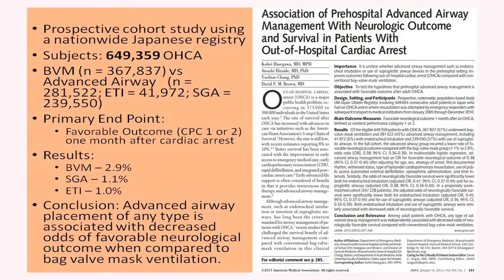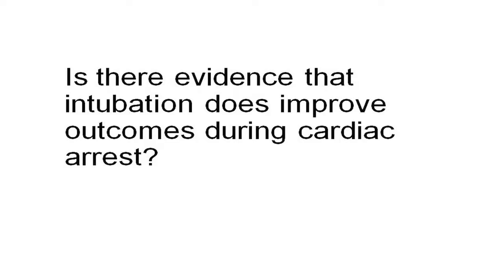So here is a multi-center study based on a Japanese registry of 649,000 patients who had out-of-hospital cardiac arrest, in which they compared bag valve mask to endotracheal intubation. Their primary endpoint was favorable neurologic outcome based on that scale of 1 and 2. 2.9% of the patients who underwent bag valve mask had favorable outcomes. 1% who had endotracheal intubation had favorable outcomes. And so it was significant that advanced airway placement had decreased odds of a favorable neurologic outcome compared to bag valve mask. So is there evidence that intubation does improve cardiac arrest?